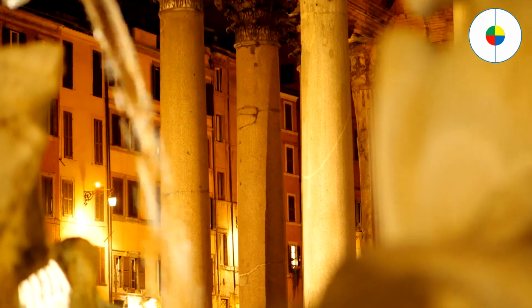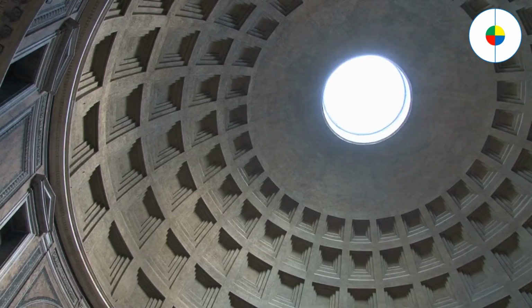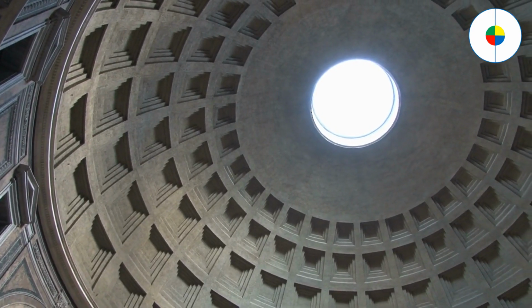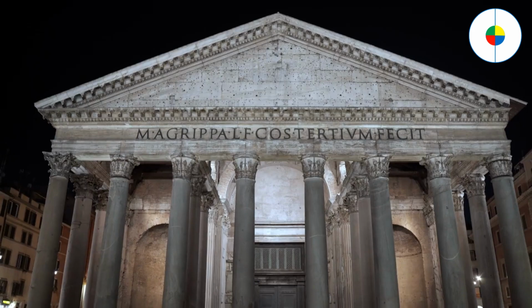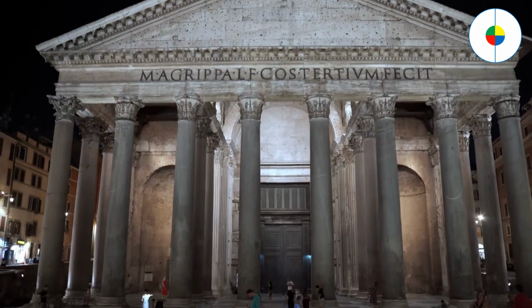When you first walk up to it, the Pantheon looks like an ancient, bulky, worn-out building. But inside, it looks surprisingly nothing like the exterior. It's beautiful on the inside, with colorful Italian marble and the very unique lighting from the oculus.